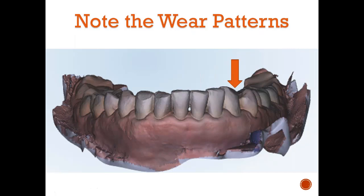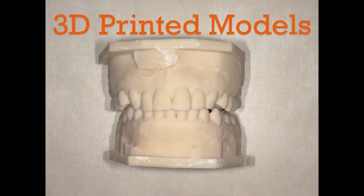And now what iTero is doing is they're actually going to be able to take the data, and you scan them every year, and they'll show you how much tooth wear or abfraction or recession there is. And there's even more coming from iTero later this year. It's just amazing where digital scanning is coming from.